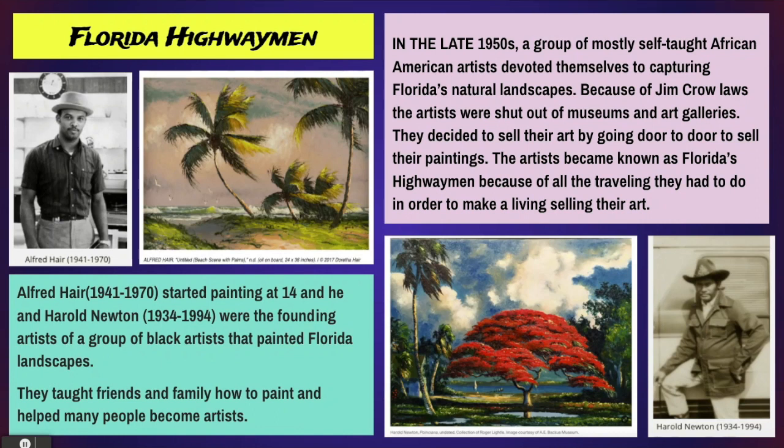In the late 1950s, a group of mostly self-taught African-American artists devoted themselves to capturing Florida's natural landscape in realistic paintings. But because of Jim Crow laws, the artists in this group were shut out of museums and art galleries. So they decided to sell their art by going door to door. They were known as the Florida Highwaymen because of all the traveling they had to do in order to make a living selling their art.